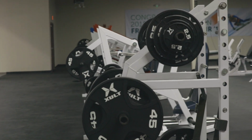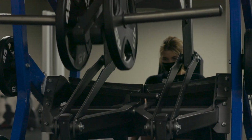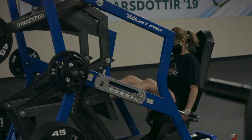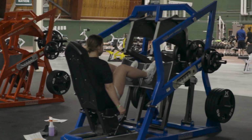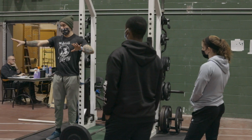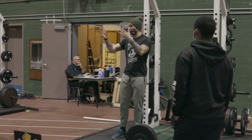It's been great for our student athletes, not just for strength training, but also the student athletes who may have injuries. As opposed to doing the free weights, now they still have an opportunity. We can still bring them in here and we can still train them. That benefits our students, it benefits our student athletes, and it benefits our strength coaches, athletic trainers, and physical therapists in their training and in their development.